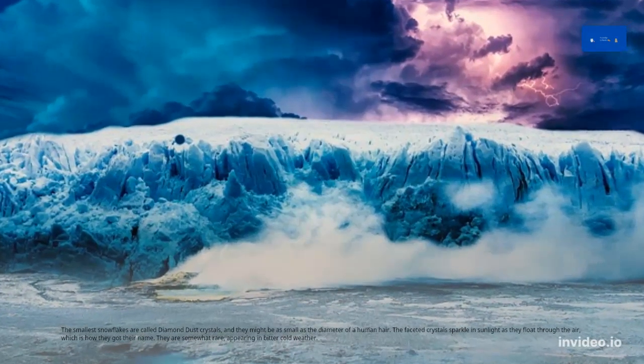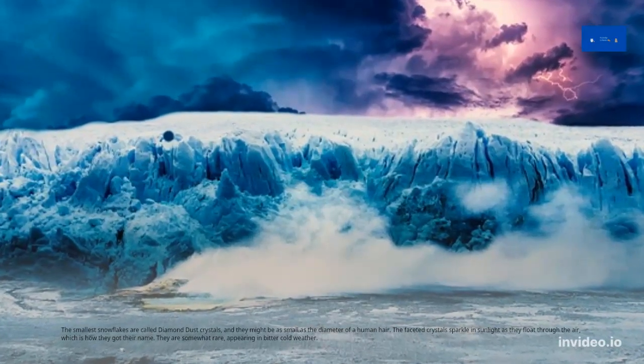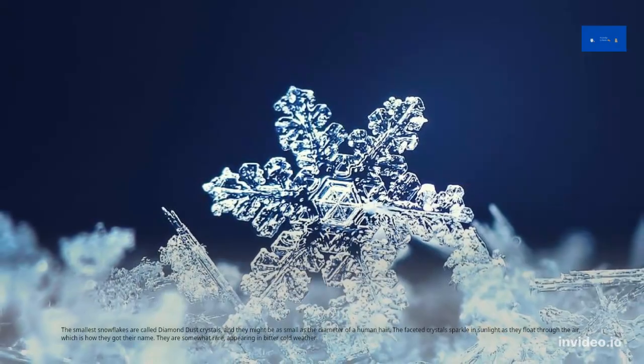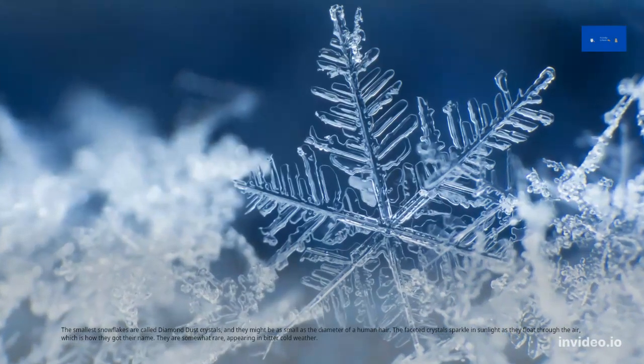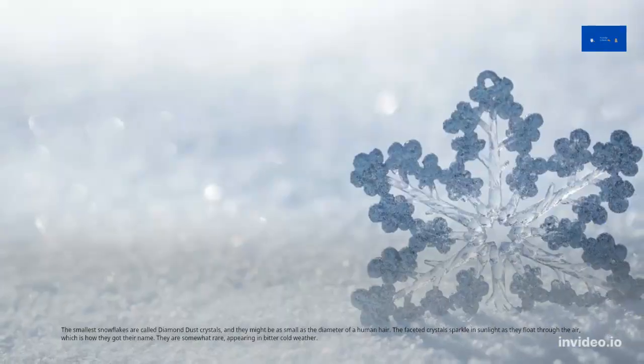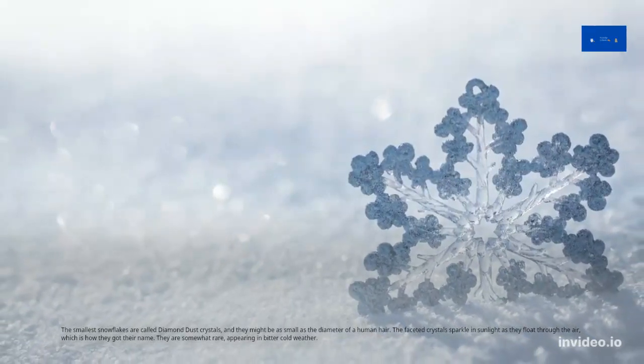The smallest snowflakes are called diamond dust crystals, and they might be as small as the diameter of a human hair. The faceted crystals sparkle in sunlight as they float through the air, which is how they got their name. They are somewhat rare, appearing in bitter cold weather.